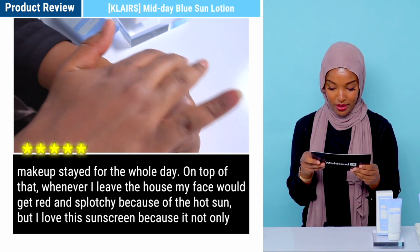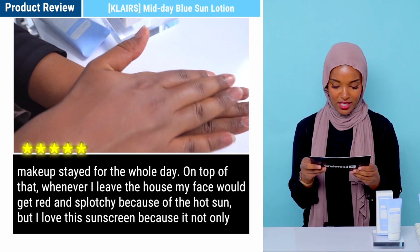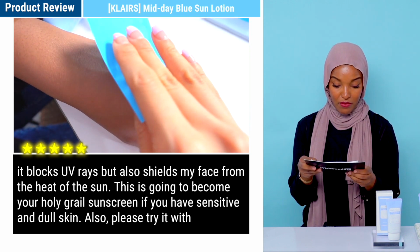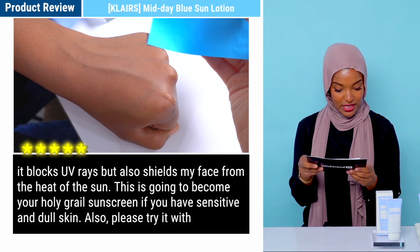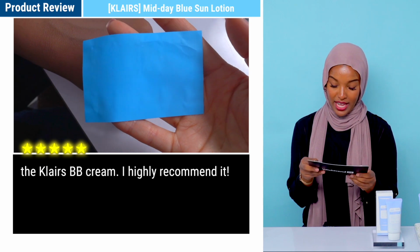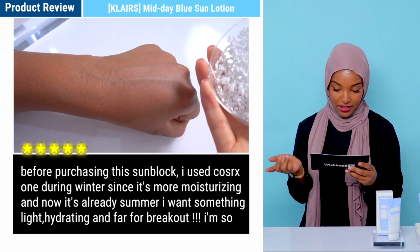On top of that, whenever I leave the house, my face would get red and splotchy because of the hot sun, but I love this sunscreen because it not only blocks UV rays, but also shields my face from the heat of the sun. I agree. This is going to become your holy grail sunscreen if you have sensitive and dull skin. Also, please try it with the Klairs BB cream. I highly recommend it.